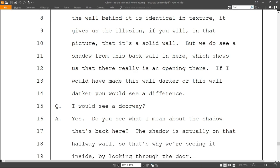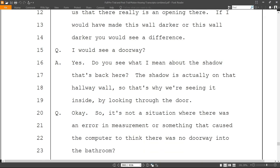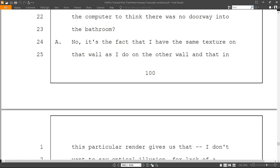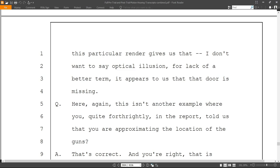But we do see a shadow from this back wall here, which shows us that there really is an opening here, an opening there. If I would have made this wall darker or this wall darker, you would see the difference. I would see a doorway. Yes. You see what I mean about the shadow that's back there? The shadow's actually on that hallway wall. So that's why we're seeing it inside by looking through the door. Okay. So it's not a situation where there was an error of measurement or something that caused the computer to think there was no doorway into the bathroom. No, it's in fact that I have the same texture on that wall as I do on the other wall. And in that, this particular render gives us that.